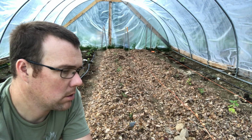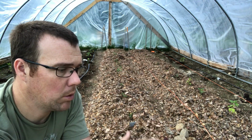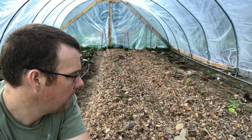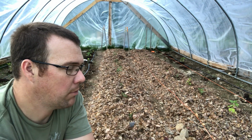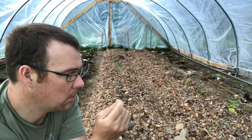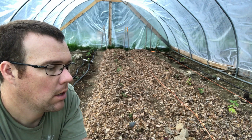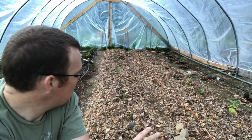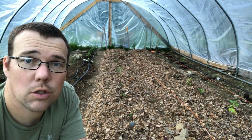But even still, they're still fighting against gravity, and eventually they will settle in and make a nice little tight carpet around the plants. The hope is that that happens before some of the weeds that had either just germinated or were just about to germinate are strong enough to push their way up through. It's a great start. It looks really awesome, these two rows.